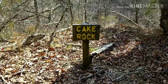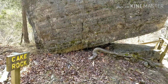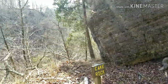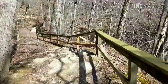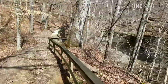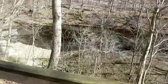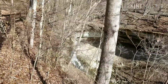Cake Rock. I guess it's gonna look like a cake, but I wonder what's keeping it from sliding off there. Maybe that tree. Go down the trail a little bit, see if we can find little Cliffty Falls now. Good view. Fall right there. There's that little Cliffty Falls.